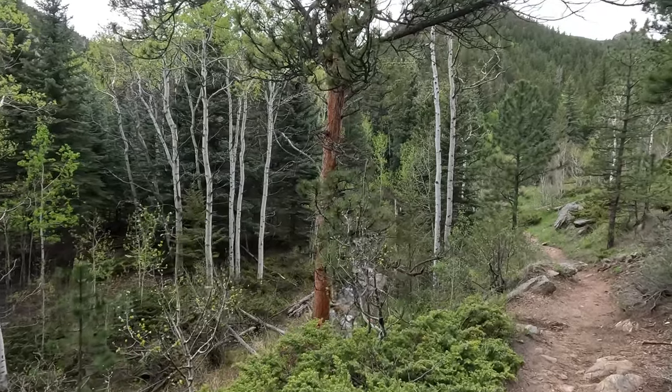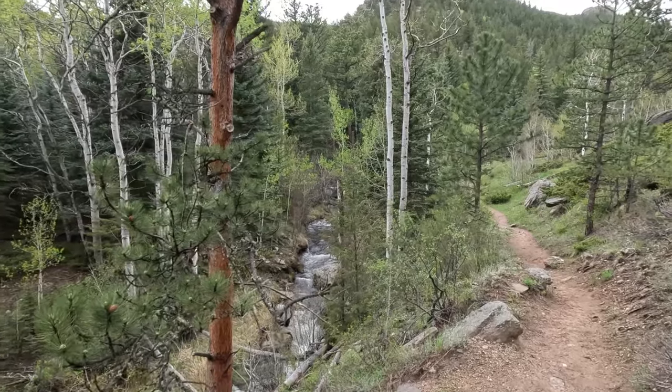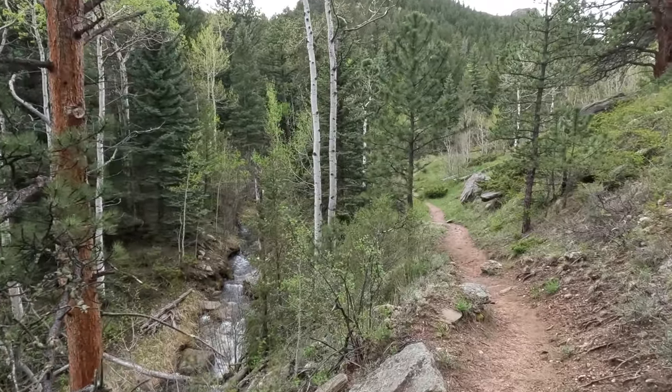This trail starts off pretty mild up by the ranch, but it gets much better about a mile and a half in.